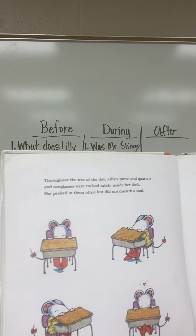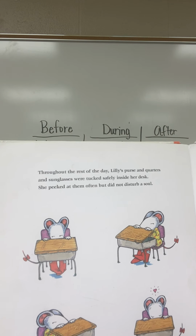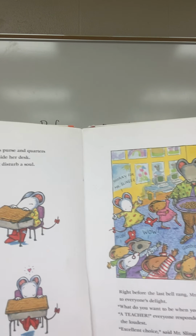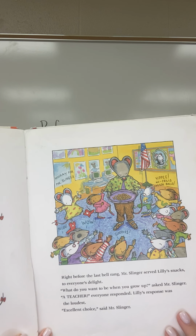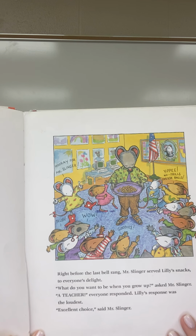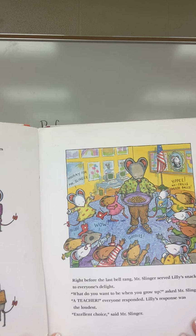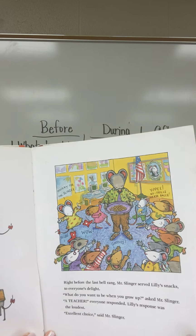Throughout the rest of the day, Lily's purse and quarters and sunglasses were tucked safely inside her desk. She peeked at them often, but did not disturb a soul. Right before the last bell rang, Mr. Slinger served Lily's snacks to everyone's delight. "What do you want to be when you grow up?" asked Mr. Slinger. "A teacher," everyone responded. Lily's response was the loudest. "Excellent choice," said Mr. Slinger.